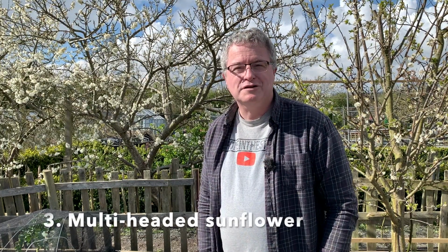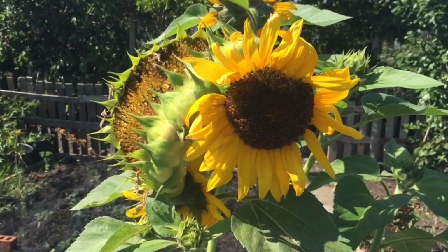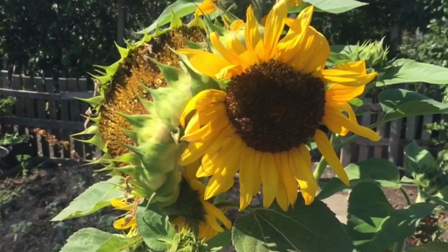The third category is to grow a multi-headed sunflower with as many flowers in bloom at the same time. Can you grow a really spectacular sunflower? If so, this might be the category for you.